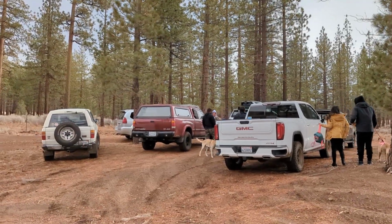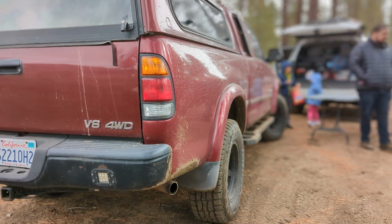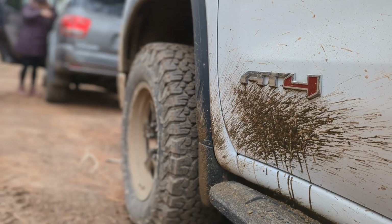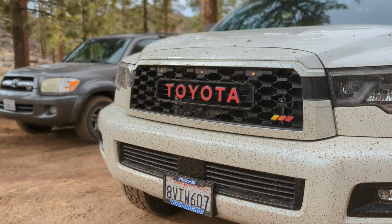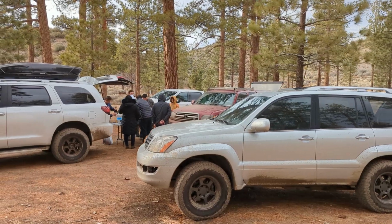If you're an enthusiast with friends or family that aren't into cars, an off-roading trip like this is the perfect way to share your passion. You can go out and enjoy nature, enjoy some food, enjoy some company, and you just happen to be doing it in a car.